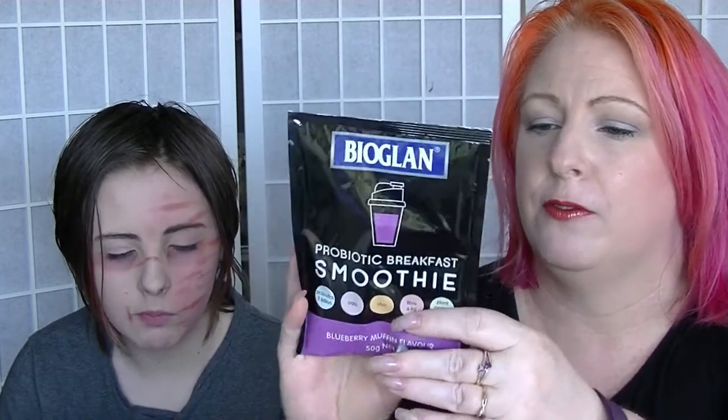Next, from BioGland, which is the thing that there was one of the advertisements for, is the probiotic breakfast smoothie. It has probiotics, oats, chia, fiber, and plant protein. This is in the blueberry muffin flavor.